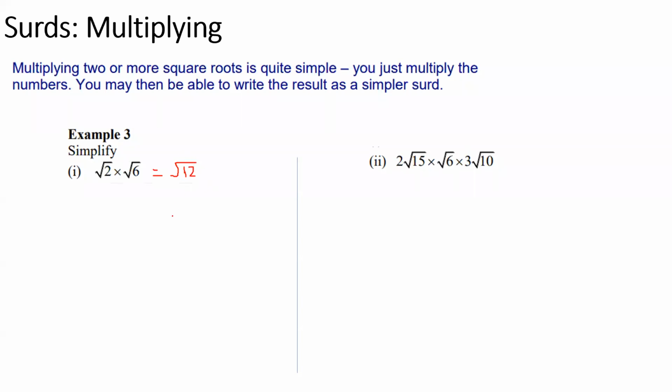However, I'm probably not going to leave it as root 12, because if I just said to you, simplify root 12, you would be thinking about what square numbers go into it. So let's cut down root 12 into root 4, root 3. Remember, we focus on those positive roots, and so that's going to be 2 root 3. So in fact, root 2 times root 6 can be written as 2 root 3.